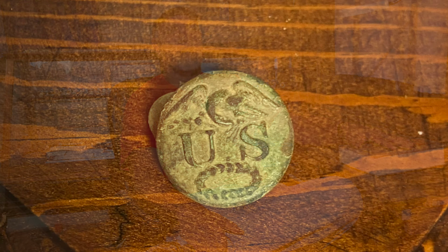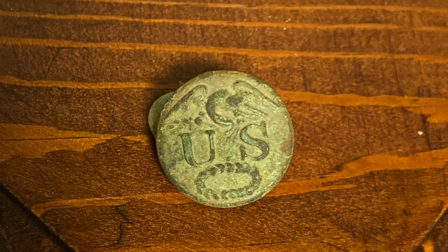It's always fun to find buttons in the camp, because that's something that a soldier had with him most likely for quite some time. He might have worn that button from Shiloh to Antietam to Gettysburg to Cold Harbor to Fredericksburg. You don't know where that button went. You don't know what that button saw. And so I love to dig buttons also because when I dig one, I can tell where the guy was from. It makes it a little more personal.